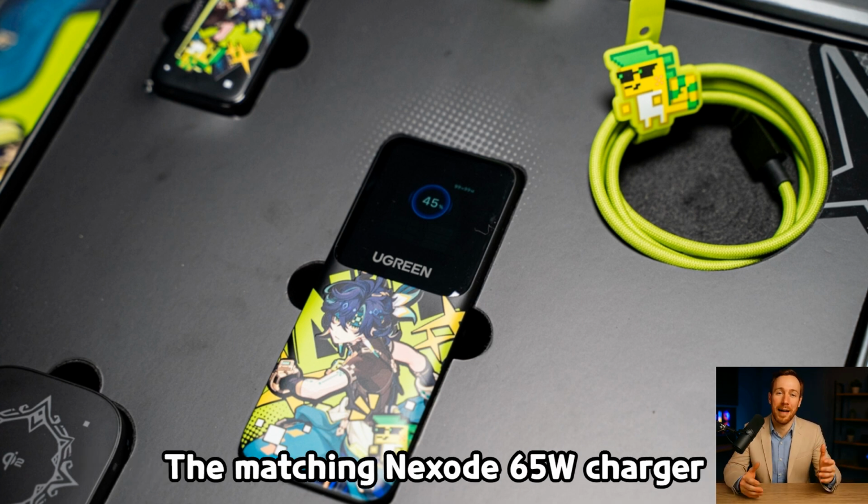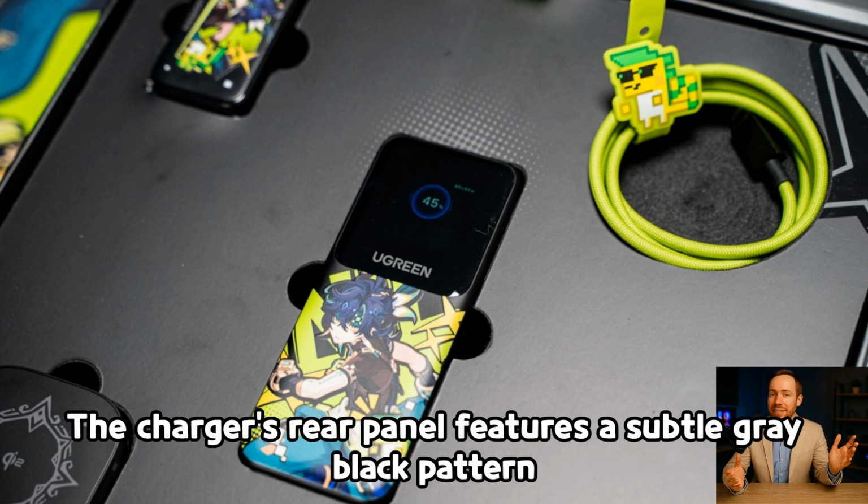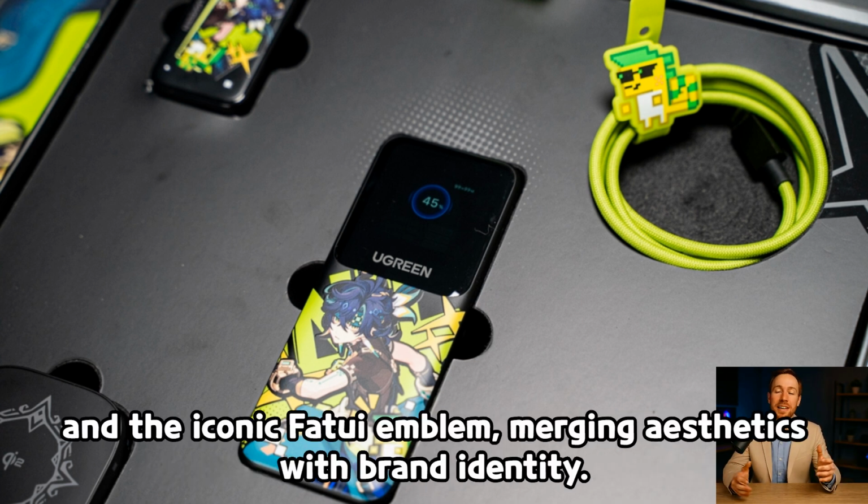The matching Nexode 65W charger continues the Kinich theme with vibrant neon green accents and character artwork. The charger's rear panel features a subtle gray-black pattern, adorned with the Genshin Impact logo and the iconic Fatui emblem, merging aesthetics with brand identity.